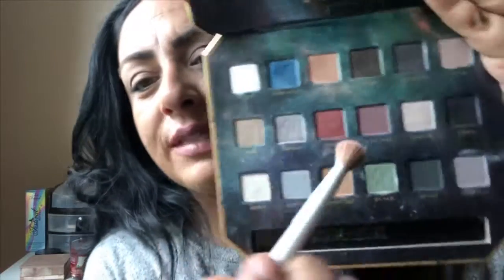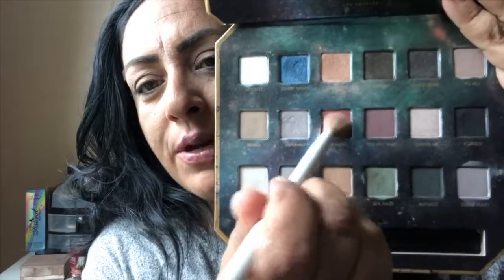To use just one palette, I'm going to have to steal a violet from somewhere. Let me just grab that right now so you guys don't have to wait. Treasure and Tell No Tales. And I'm going to first put it in with my blending brush. And I'm just going to put that right above my crease.